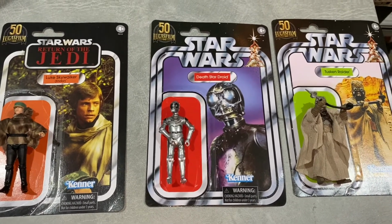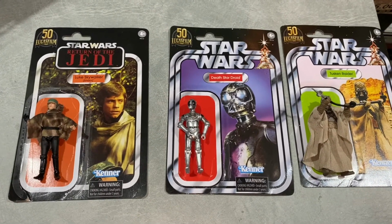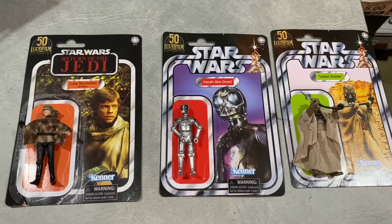All right, so I hope this helps you decide if you want to try and scour Walmarts for this, or hope for luck on any that you pre-ordered in the mail that they come looking in good condition.